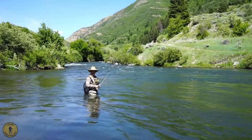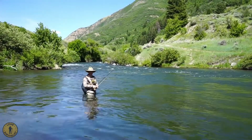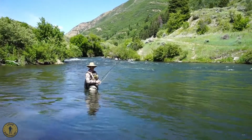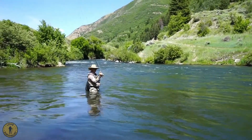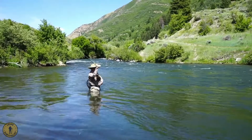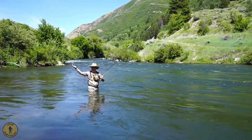All right, so let's talk a little bit about casting. Casting in a perfect world with no wind and no current just looks like this, back and forth. Essentially, you're going to cast at 10 and 2. The concern is that you don't make a big arc that flops your line in and out of the water. And the other concern is that you don't whip it back into some trees.